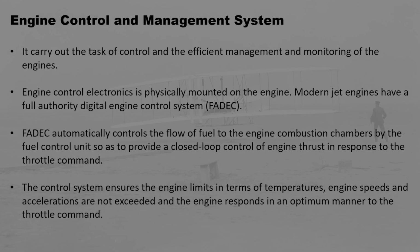So the control system ensures that the engine limits in terms of temperature, engine speed, and accelerations are not exceeded, and the engine responds in an optimum manner to the throttle command. So that the system has what is known as full authority in terms of the control it can exercise on the engine, and a high integrity failure survival control system is essential. Otherwise, a failure in the system could seriously damage the engine and hazard the safety of the aircraft. A FADEC engine control system is thus similar in many ways to the FBW flight control system.